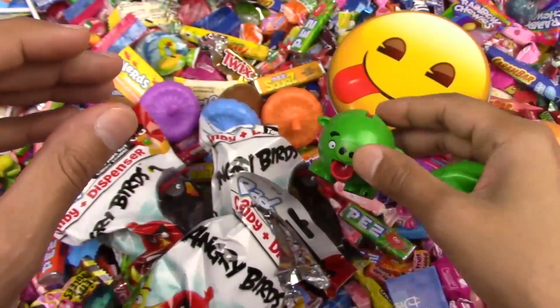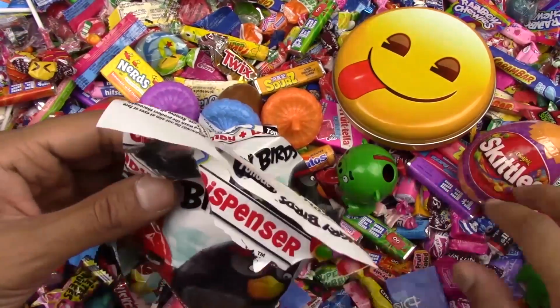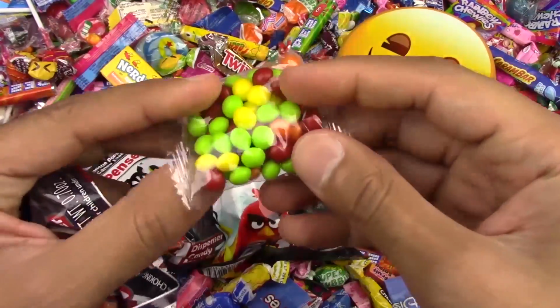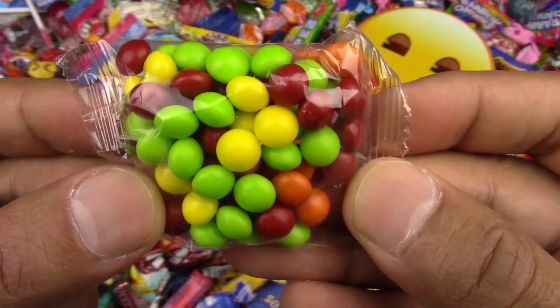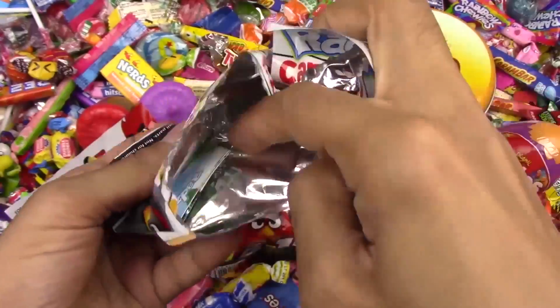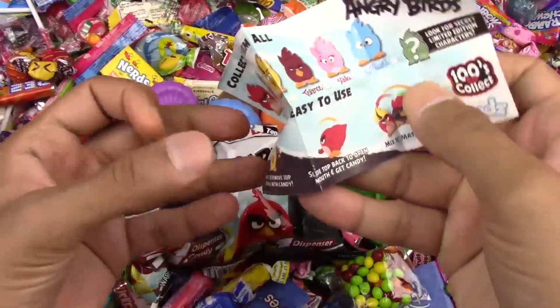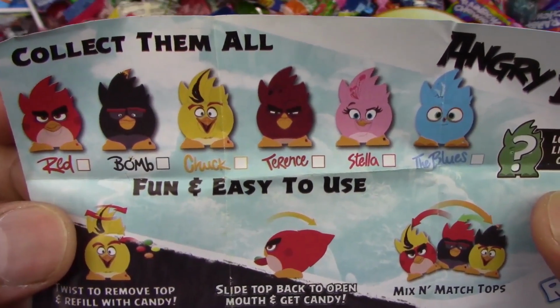Yay! The green one. Let's see what else is in there. The yummy candy. Super yummy looking. And of course the flyer. Let's check it out. This is the whole beautiful collection.